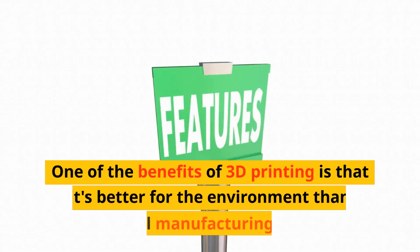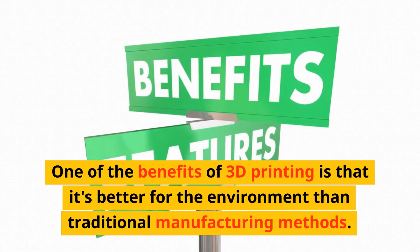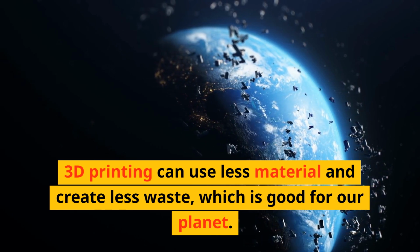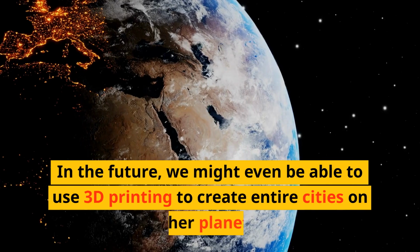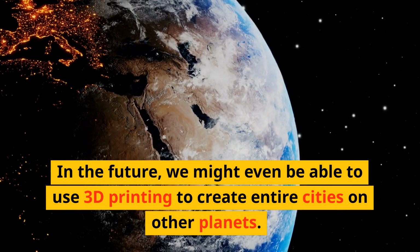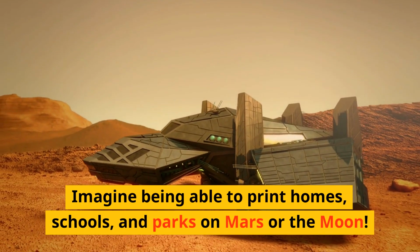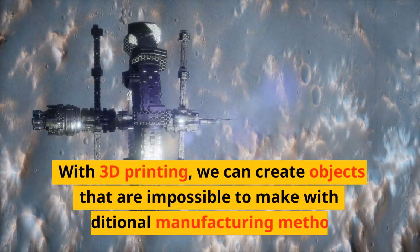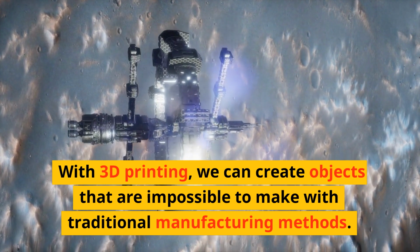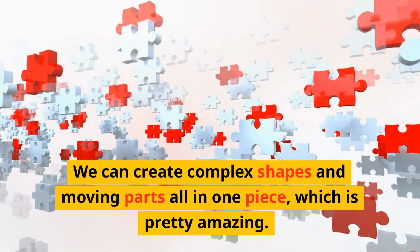One of the benefits of 3D printing is that it's better for the environment than traditional manufacturing methods. 3D printing can use less material and create less waste, which is good for our planet. In the future, we might even be able to use 3D printing to create entire cities on other planets. Imagine being able to print homes, schools, and parks on Mars or the Moon. With 3D printing, we can create objects that are impossible to make with traditional manufacturing methods. We can create complex shapes and moving parts all in one piece, which is pretty amazing.